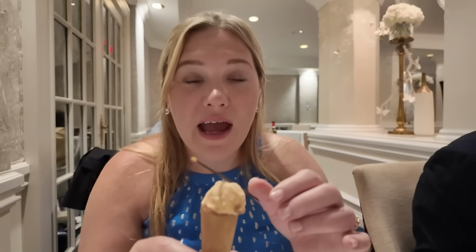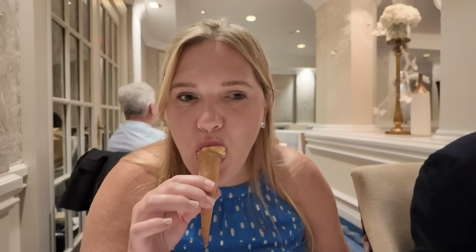Got some ice cream. It's carrot cake ice cream. What is this? Kind of looks like a little magic wand. Is it ice cream? Yeah, that's carrot cake ice cream. That's good. Oh, it's pretty good. It's very demure. It just tastes like actual carrot cake. It's so tiny. This is not a drumstick.